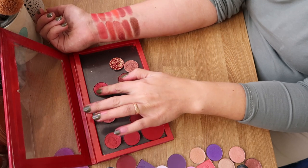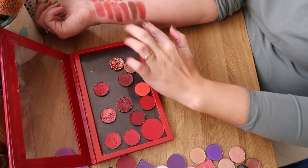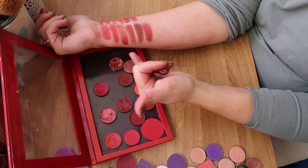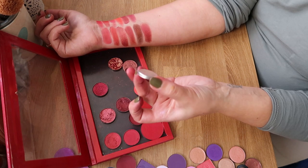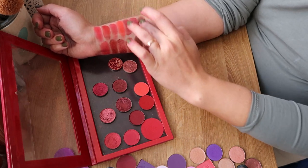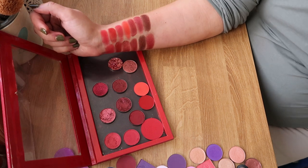Hot Step Mama is a pigment that I pressed. Ooh, also stunning. Very pretty. It's a little bit of a different undertone than Compilation and Blazed. And this guy is also something I pressed that I don't have a name for. But again, quite deep. It's probably one of the crucibles at this point. I'm gonna get rid of that one too.